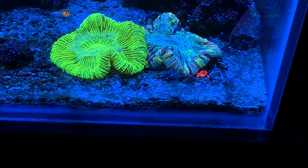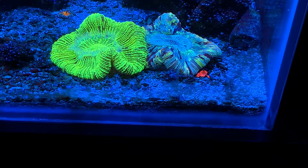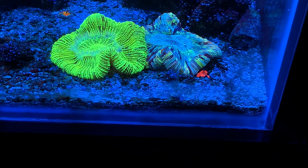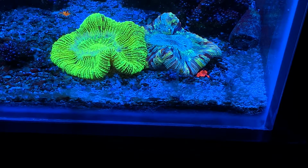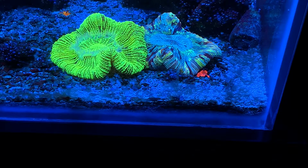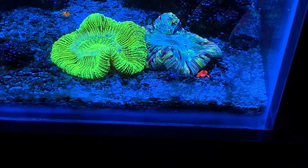So if you have an open spot in the sand bed and you're like, well, I don't really know what I want to put in here, and you don't really want anything that's going to branch out and sting and harm your other corals, I would highly suggest an open brain coral. I've never seen sweeper tentacles come out of these guys. The only tentacles I've seen are these feeding tentacles that you can actually see on the left-hand side here on that neon green one. I just put some fish food in the water, so he's actually responding to that.